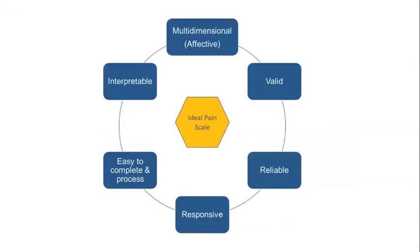So now we can begin to put together what we would think of as the ideal pain scale. It should be multidimensional. We've explained how it must get to how the animal feels. It should be valid, it should be reliable, it should be responsive, it should be easy to complete the process, and it should be interpretable.